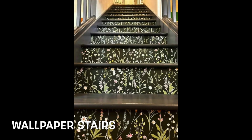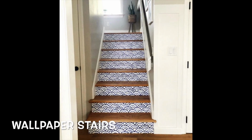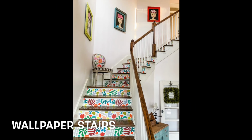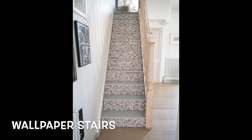You can transform your staircase with wallpapered risers. Just pick a pattern that plays with your existing decor or go totally bold with contrasting colors. It adds so much character and charm without the commitment of redoing your entire staircase. I've seen some that just really play with the pattern and some that will take two or three coordinating patterns and just stagger it. So I think it's a really cool idea. Let me know if you've tried it.